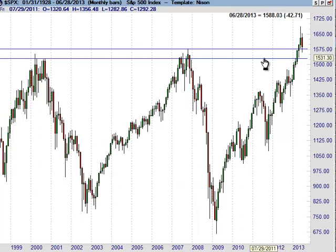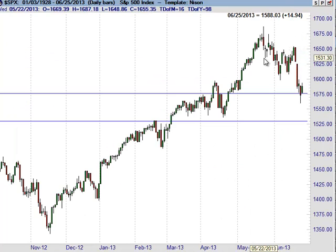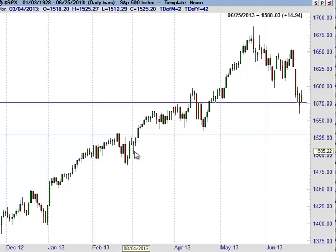So what I'd be looking at, let me go back to a daily chart. And these are the lines that we drew on the monthly chart. And interestingly, look how that bottom line held the lows here back in March. So yes, we've had a sell-off, but in the broader perspective, I'm still longer term bullish.